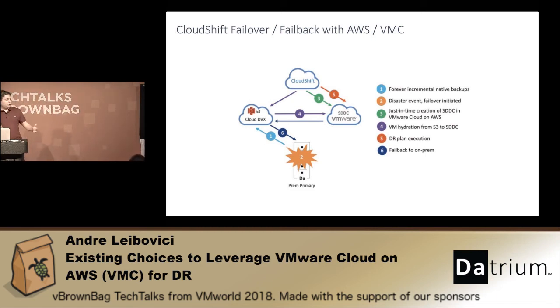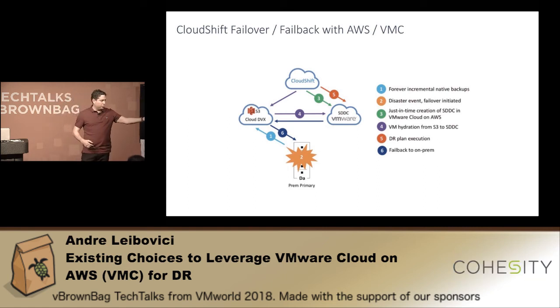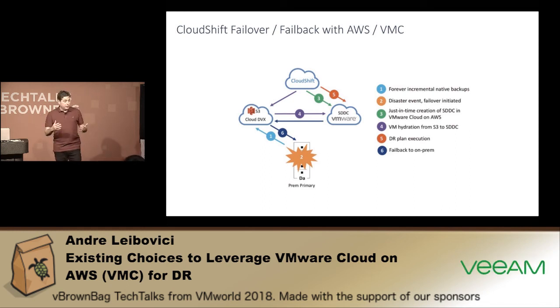We can test because we own the VMs when they are running primary storage all the way to disaster. We can check the plan multiple times. We actually have checks to make sure that your plan is actually going to work when you need it, right? That's important.